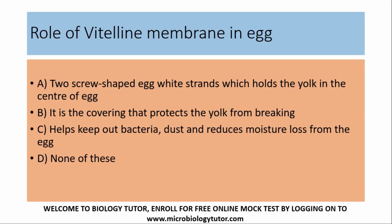Role of vitelline membrane in egg. A. Two screw-shaped egg white strands which hold the yolk in the center of the egg. B. It is a covering that protects the yolk from breaking. C. Helps keep out bacteria, dust and reduces moisture loss from the egg. D. None of these. Which is the answer? Here answer is B. It is a covering that protects the yolk from breaking.